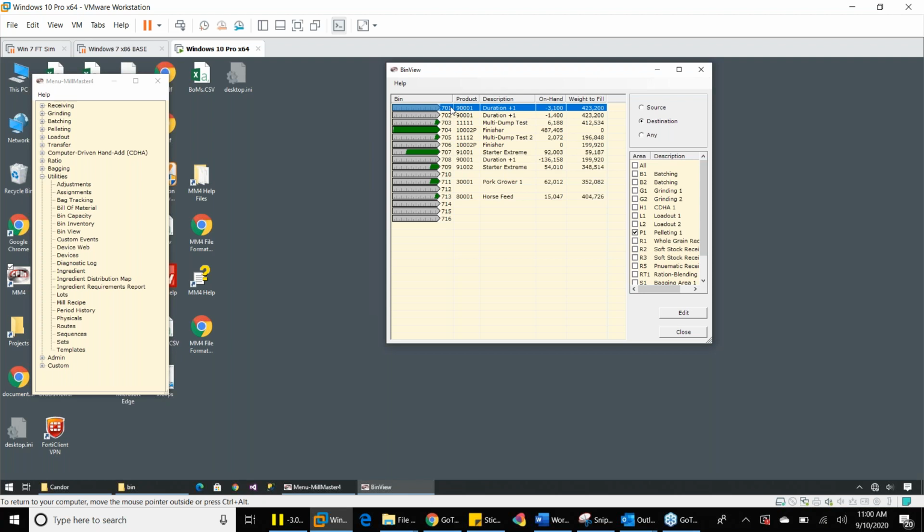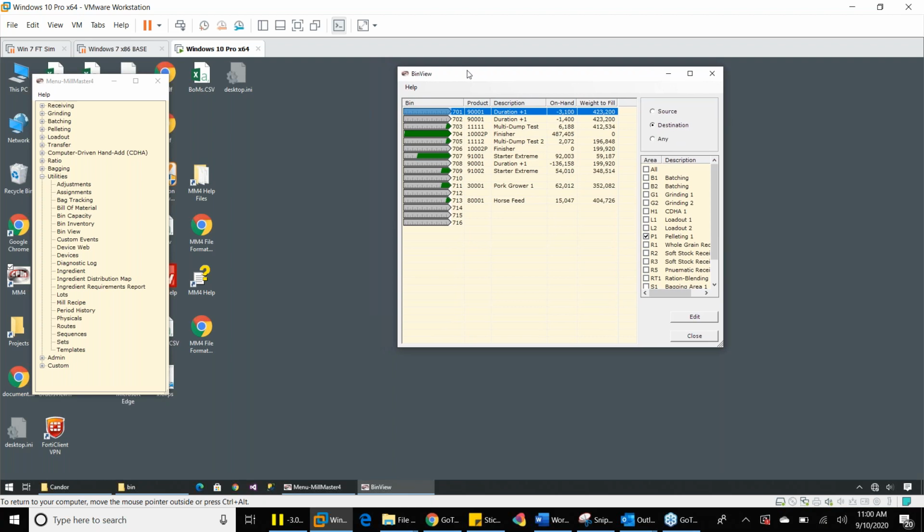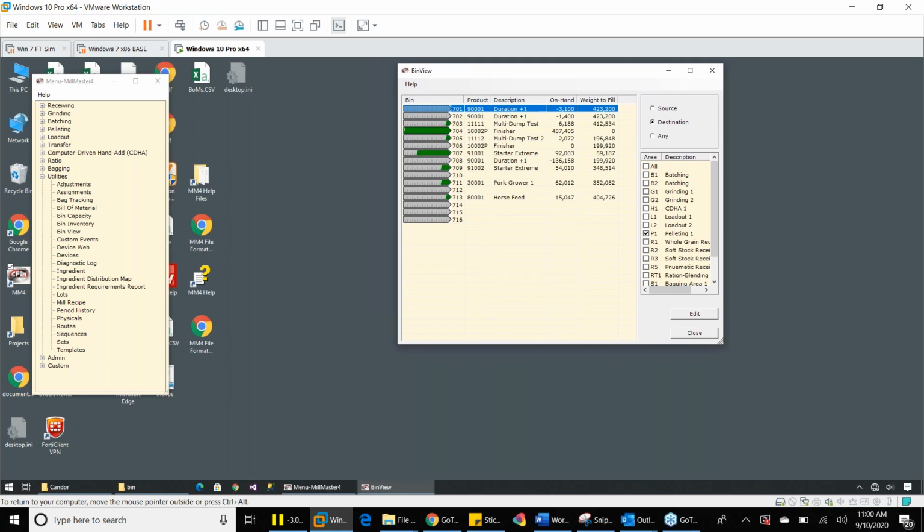That's where the weight to fill comes in handy. So it allows people at each given phase in the mill to make decisions about what they can do and where they can put things. So that's its most common use. You'll see it, like I say, parked up in the corner of a screen, but it can do more.